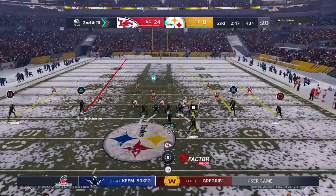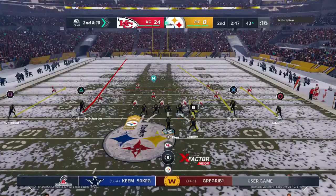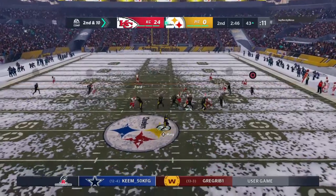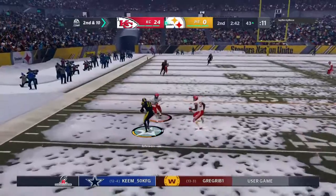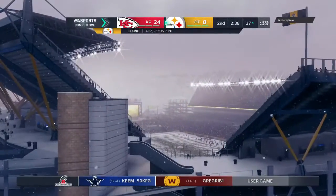So second down, still 10 yards to go. Ball on the 43. Now here's a throw that's complete. They get 6. That'll leave them with 3rd and 4.